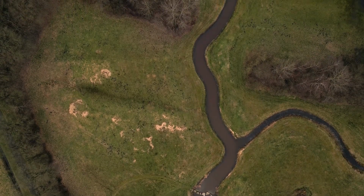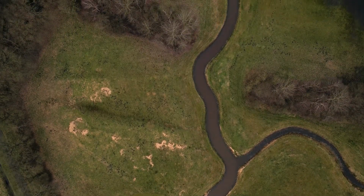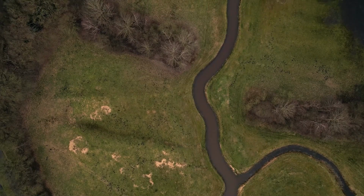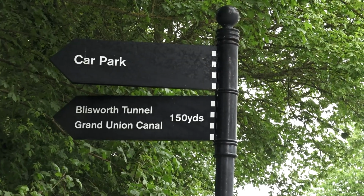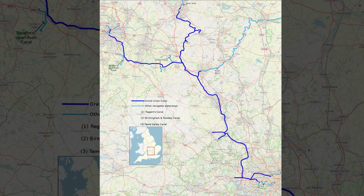Stretching across England is a vast network of streams, brooks, rivers and canals, each one with its own story to tell. Among them, few are as historically significant as the Grand Union Canal, a vital waterway that winds through the heart of the country. I'm currently in Blisworth, which is a village nestled in a rural part of Northamptonshire, and next to me isn't just a peaceful canal, but it's an important part of British industrial history.